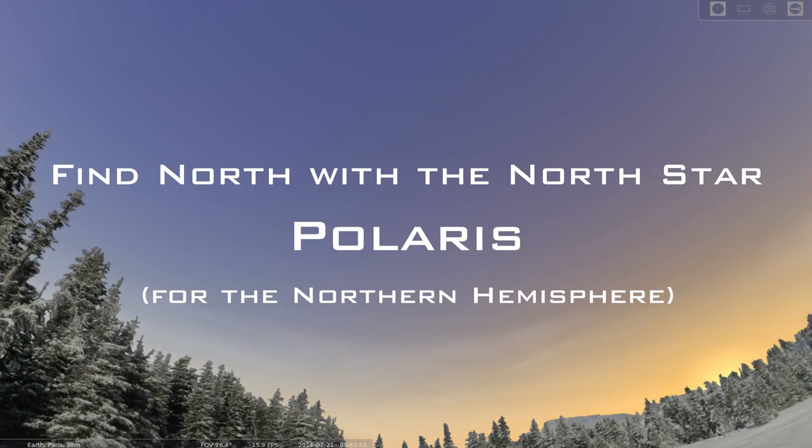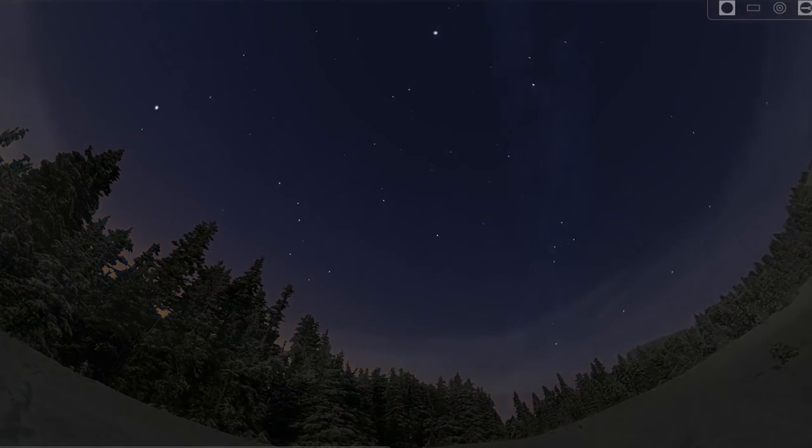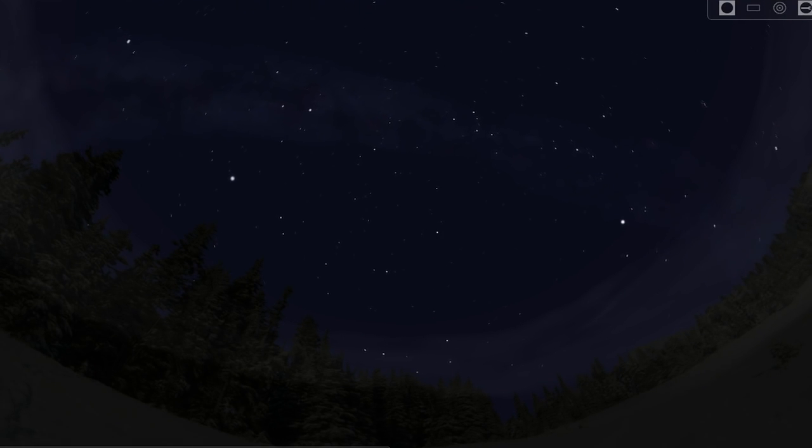How to recognise the constellations, how to locate them in the sky, and how to use them to find your directions. Let's just observe the night sky for a moment. I imagine some of you, right off the bat, have already found the required constellations, and as a result, the North Star. Good job. Give yourself a pat on the back for that one. For those of you that have not, hopefully by the end of the video, you'll be able to pinpoint it within a matter of seconds.